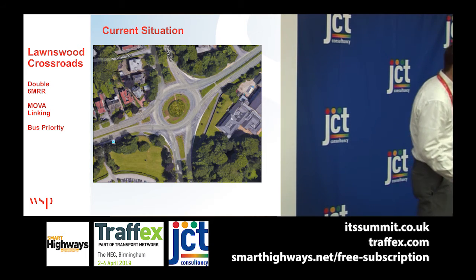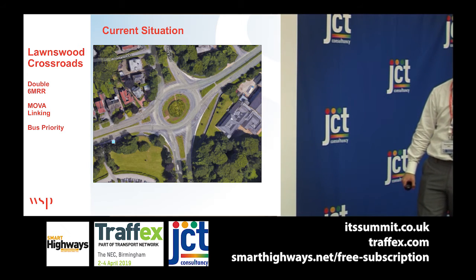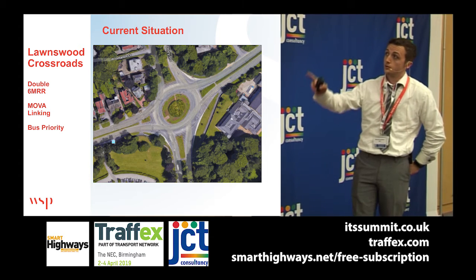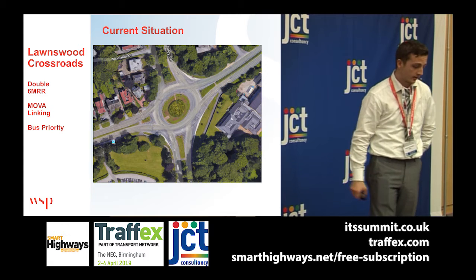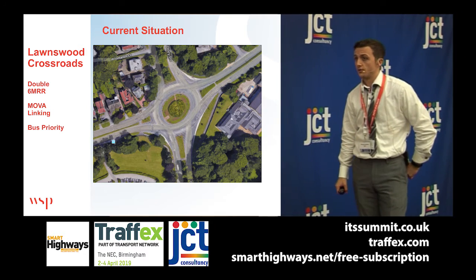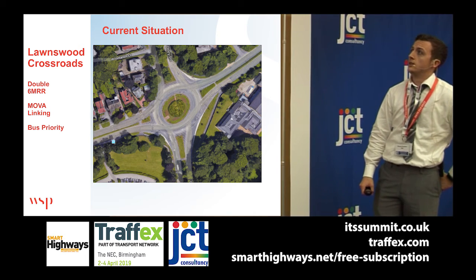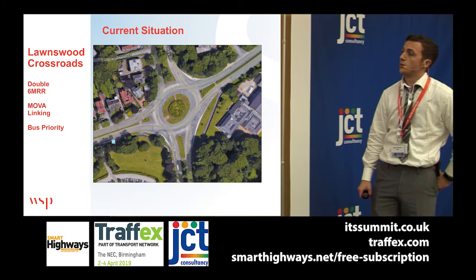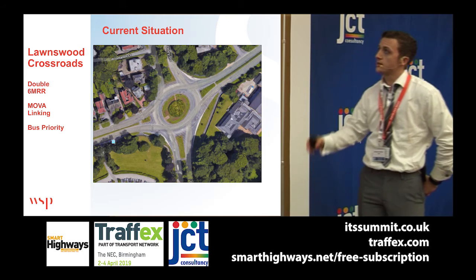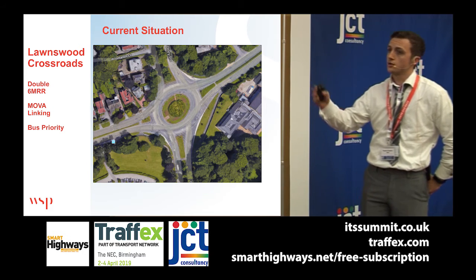Key problems for this roundabout is pedestrian and cycle safety, pretty much non-existent. No one uses it from a pedestrian cycle point of view, even though we have a school just to the southwest of that junction. It works quite well for general traffic. As you can imagine, if you're quite an aggressive driver, this works quite well. The key network problem at this point is southbound. There's a restriction on the network, and it often exit blocks from Headingley all the way back to this junction, which then locks up the roundabout.